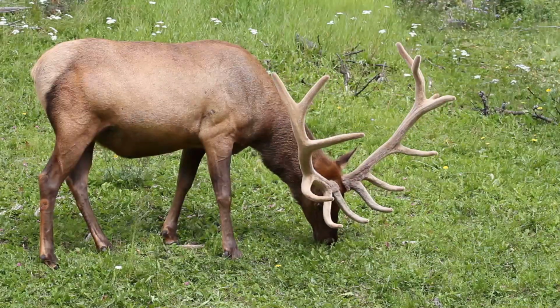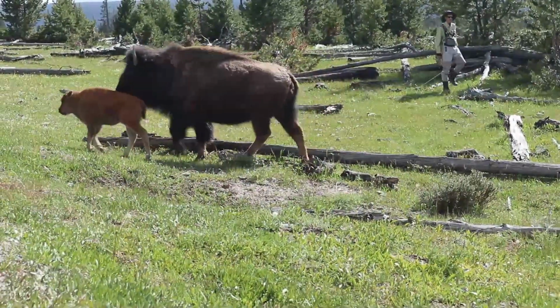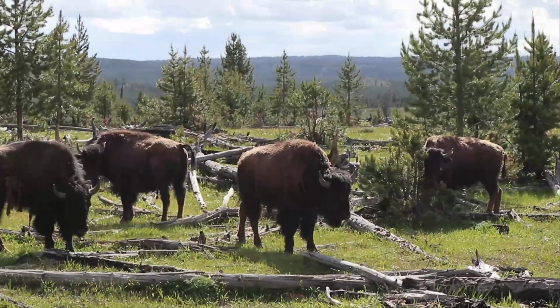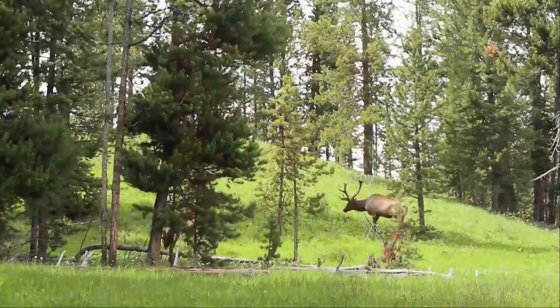Another thing you want to be sure to include when you're planning your Yellowstone trip is to bring some binoculars for all of the animal sightings like bears, elk, moose, bison, wolves. A lot of times they're further away as well. Do not approach wildlife. It's dangerous.